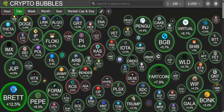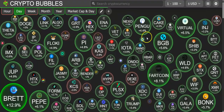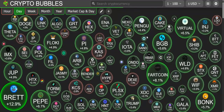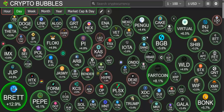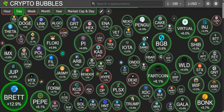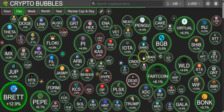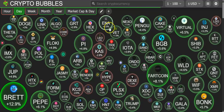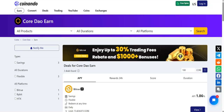So now, the crypto bubbles looks pretty good today. Everything is starting to wake up, but nothing is majorly up. I mean, you see like Brett is 13%. That's not that much, and then we have like 8% and down. There are a few red still as well, but overall better than yesterday at the moment.